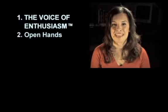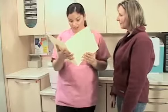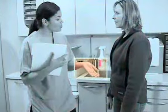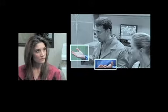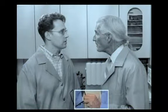Next is the open hand. Rachel used an open hand body cue. An open hand is a signal of acceptance. When speaking to a patient, use your hands to gesture with your palms facing upward. Remember, hands facing upward, accepting. Hands facing downward, dominant and controlling.